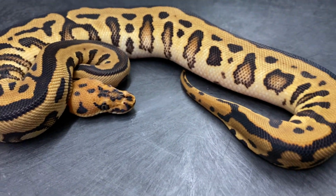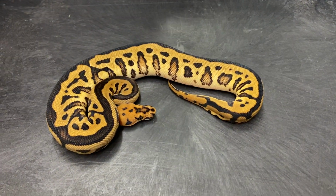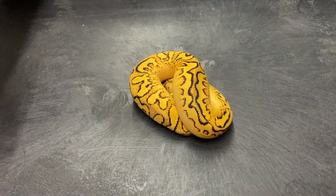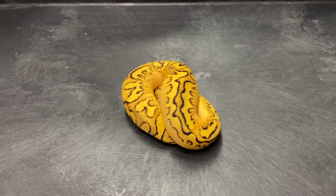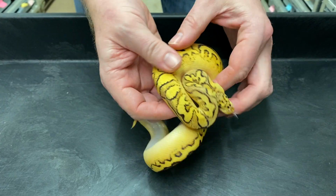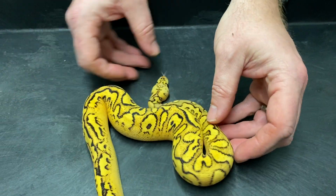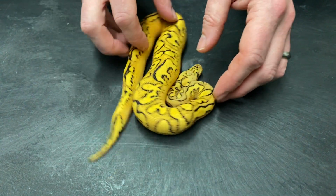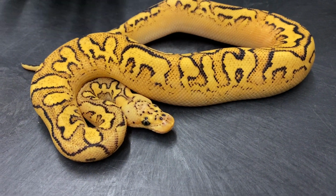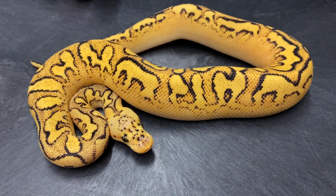Okay, and now I think I saved the best for last, in my opinion anyway. This is a pastel yellow belly calico clown. And I hope the coloration is coming through on the video, because this thing is bright. Now, pastel with clown, a lot of times it does darken up quite a bit, but I think adding that yellow belly in there and adding calico in there is going to keep this thing looking great. It might not be as bright as it is right now, but it's going to stay looking great.